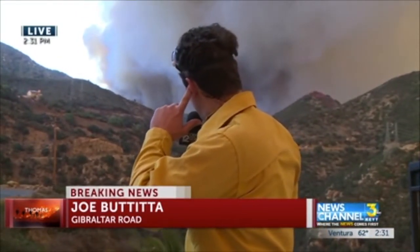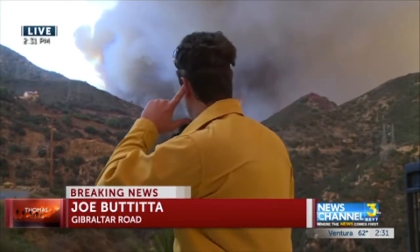Hey Joe, when you guys zoomed in to that huge cloud, kind of to the base of it, we noticed, at least in our framing, we could see all the power lines. We also see them right behind you. It looks like there's a lot of power running through these foothills.